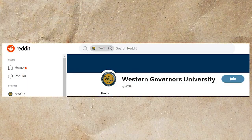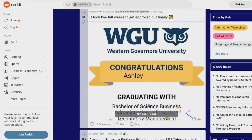But the best way to figure out strategies for studying for classes and then passing the tests is 2 different ways. One is you're gonna go to the WGU subreddit and people will be sharing tips and tricks. And then 2, there's also a WGU Facebook group, which is really cool. Now, for both of these, there are often specific subreddits for the degree you're getting, as well as Facebook groups, so make sure you search for those.